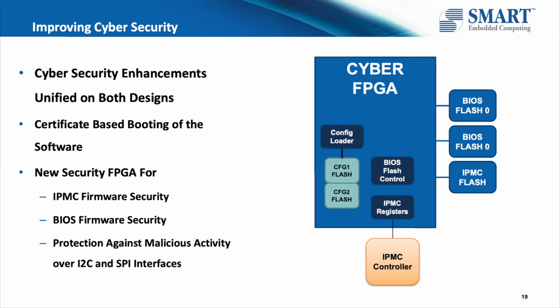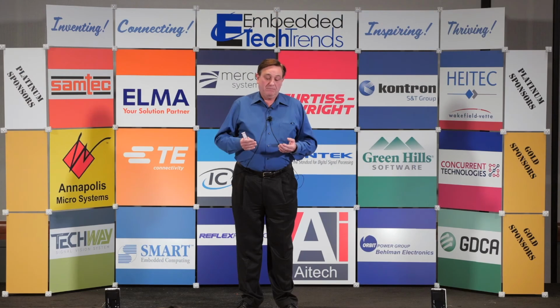So the first thing we did was we actually started a new design on these boards with the idea that we need to secure the products more down on the board itself. There's normal sorts of things that you can do for the operating systems, like doing certificate-based booting, those sorts of things that are fairly straightforward. But a big part of it was really still available to infection, if you want to call it that, around the BIOS itself and the IPMC firmware.